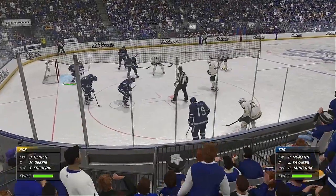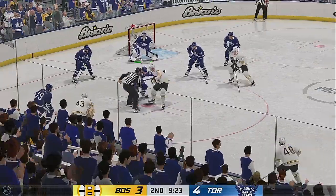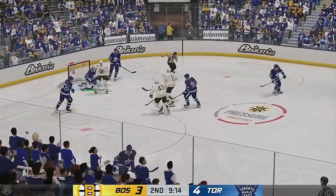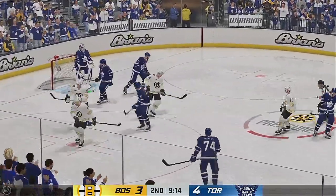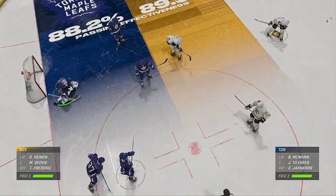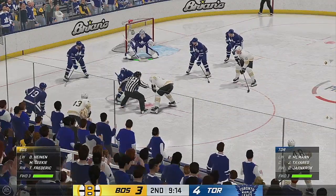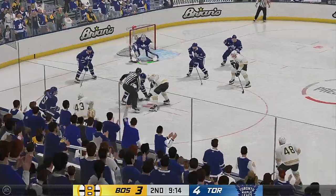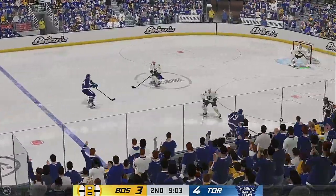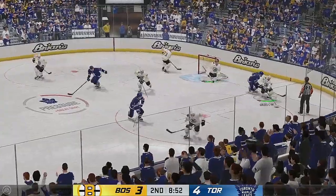Centers glide into the dots. We're ready to get things back going again. The Bruins win the draw. Moves it to McAvoy. Oh, gets a glove on it to make the stop. Toronto's got the win off that draw. Sends a pass over. In close. Big save in front.